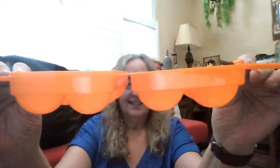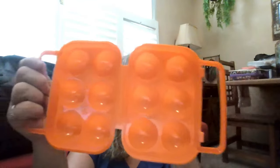So for $1.98, I got an egg case. This holds half a dozen eggs. This is for camping. I do intend to use this on our trip at the end of the month. It closes up nice, secure. It snaps closed very securely. It's harder plastic. It is plastic, but it's harder plastic. It's not going to crush.